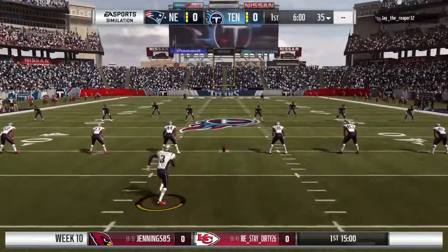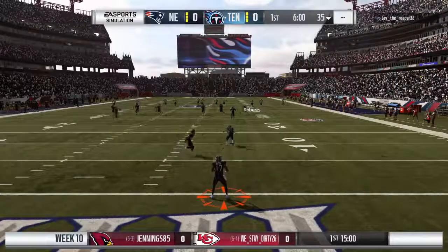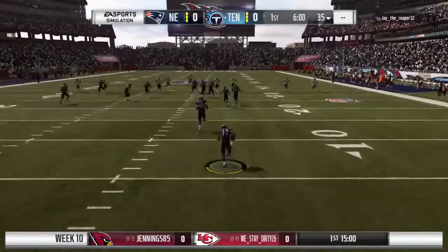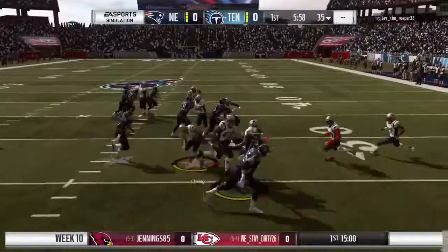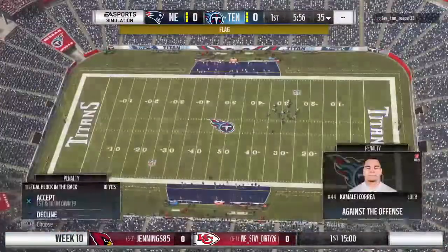Patriots. The shadow's starting to get a bit longer. Week 10 of the NFL season is here, and we're underway on EA Sports. This is fielded at the goal line. And now running right through it. And a penalty marker's down on the field.